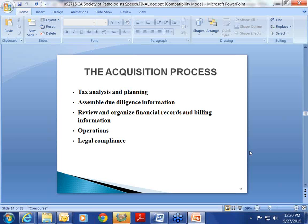Continuing on with the overview of the acquisition process, you'll want to do some tax planning and analysis to determine how you need to structure a sale, so that hopefully, if you're the seller, you can reduce your taxable gain, if there is any gain. If you're a buyer, you're going to want to have the assets in a situation where you have a high basis, so you have a lot to depreciate, as opposed to something that can't be depreciated.